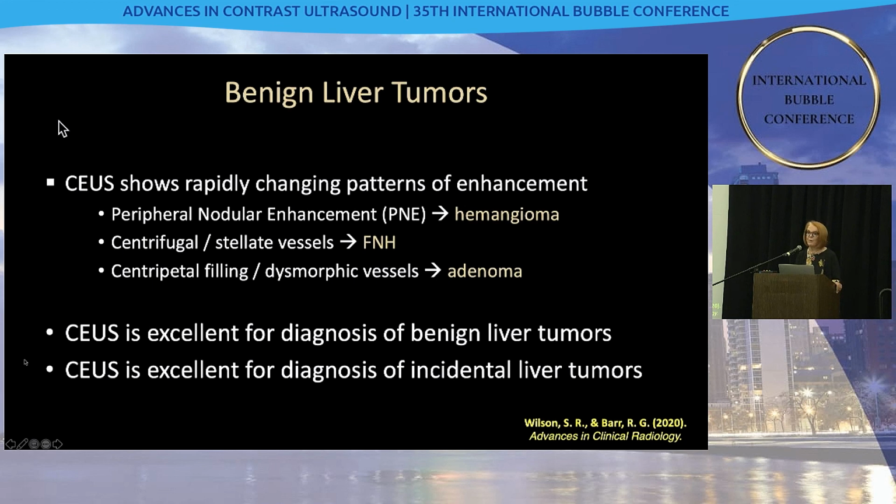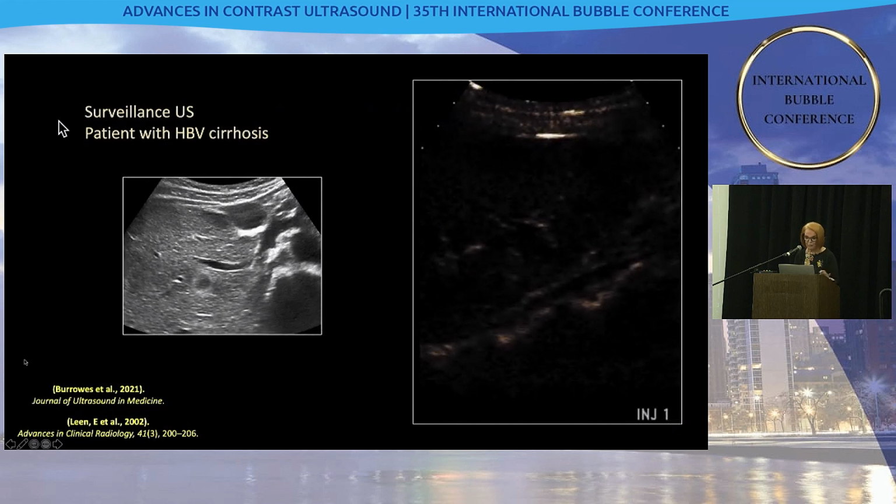So we all know that when you're having CT, MR, or ultrasound, that many masses are found as an incidental observation. And it's been well published and well studied that most of the lesions that are found incidentally turn out to be benign. So therefore, in your institution and in mine, CEUS is the best and easiest first choice to resolve an incidental liver tumor. So let's look at an incidental tumor.